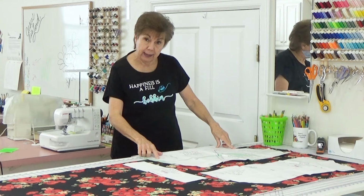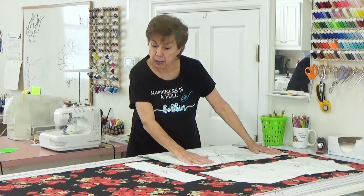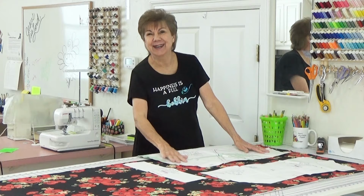Now, there's no stripes involved. This is just all this black knit with these poppies, it looks like. Oh, you know what I don't have? Oh, no. How can I sew? I don't have my weights. You know, my little washer weights.